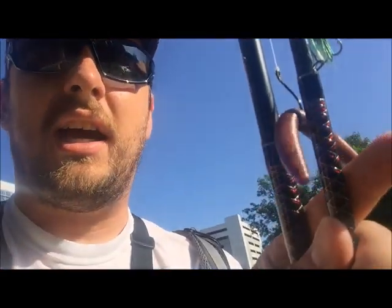My other rod, the other one I'm using, is a 6-foot 6-inch medium action, also an ugly stick, and it's got 15-pound mono on it, and that's another good setup. I really enjoy it. But on there I have a wacky rig, so that's what I'm starting out with.